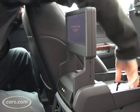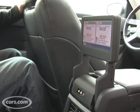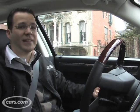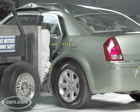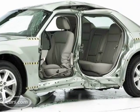I've said it a couple of times, we're in a fully loaded Chrysler 300C, and that's not exactly accurate. For $45,000, we have lots of great things, but what it doesn't have is side curtain airbags or side seat airbags. They come in an optional $1,000 safety package. Without that package, which this car does not have, the 300C scores the lowest test score in side crash impacts by IIHS.